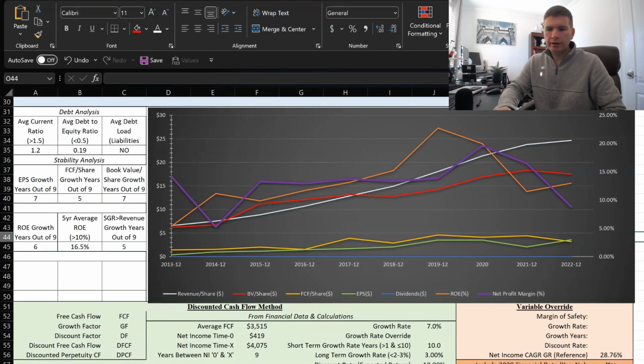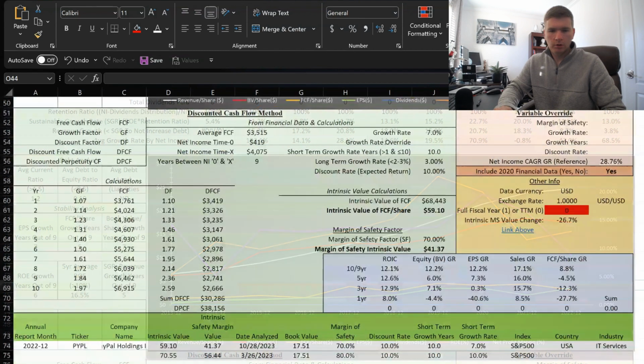Now, let's scroll down and look at the valuation for PayPal. All right.